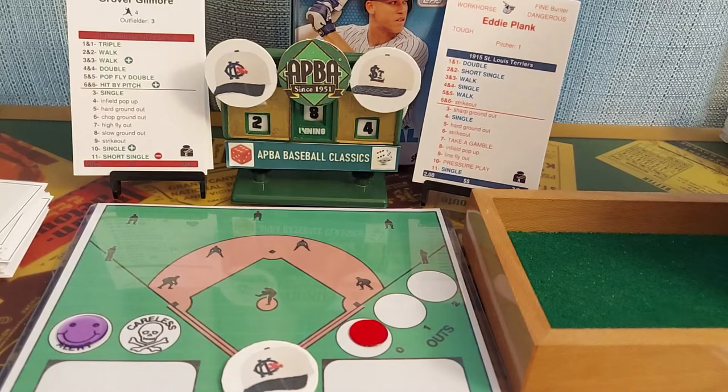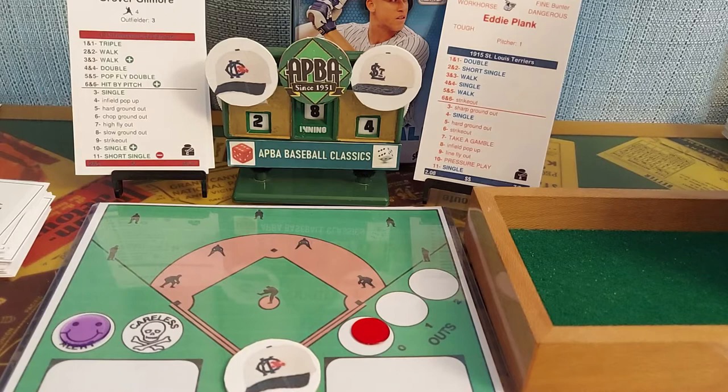Some of these players in this game live short lives. Gilmore was one of them. He died at his home at age 31. He was in Sioux City, Iowa.